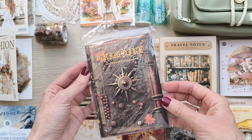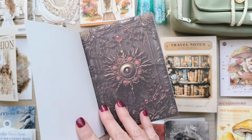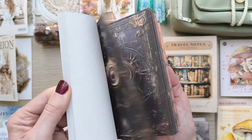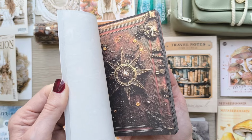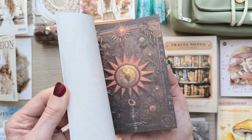Back to spellbooks, and these papers are giving old leather book covers with eerie details. In this series, they also have magic portals, spider webs, and whimsical trees.